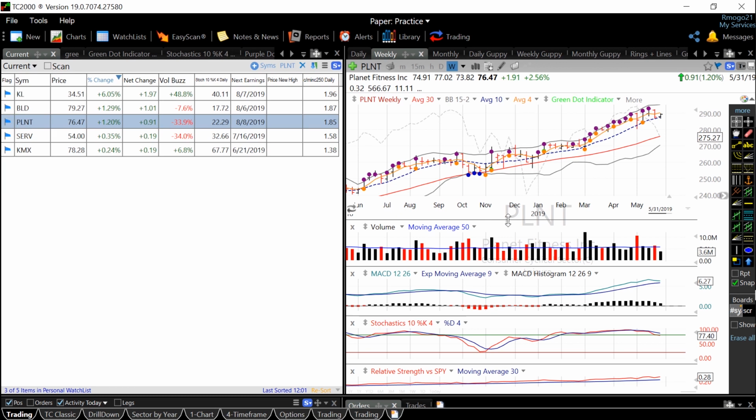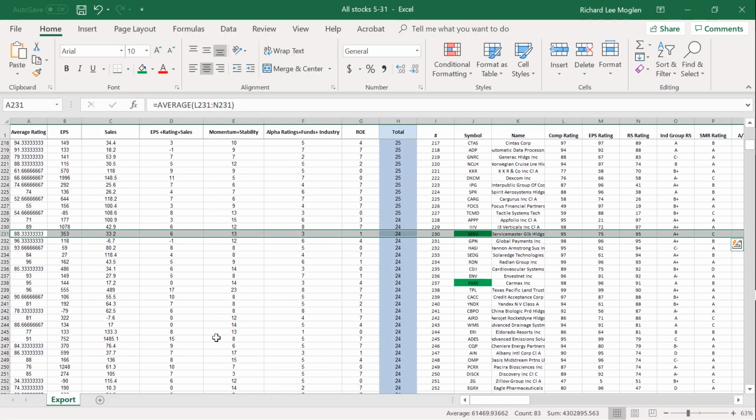One other thing that I want to point out is during this correction, this 20% correction that we just had in December, PLNT actually went sideways and a little bit up, which really shows a strong stock capable of a much bigger move.